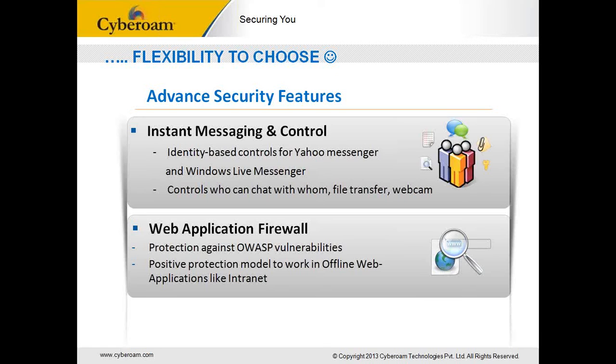internet. That means there is no internet available to most of the network. 90% of the network is not on the internet. So even in that case, if there is a web application, something like an intranet, or some internal site, even that can be protected if you have a positive protection model, right?